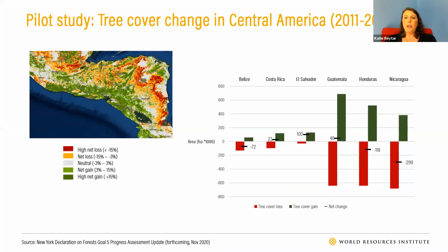And we found that in total, in that time period, 3 countries in Central America, El Salvador, Costa Rica, and Guatemala, had net increases in tree cover, while 3 countries, Belize, Honduras, and Nicaragua, had net losses. And in total, for the entire 6-country region, there was a gross gain of 1,903 million hectares of tree cover, but this was offset by a net loss of 2,222 million hectares, with an overall net loss of 320 million hectares. And the findings of this study will be part of the forthcoming New York Declaration on Forests Goal 5 update that will be released in November by Climate Focus. And so this again was a pilot study, and we're currently working on exploring and refining more data sets as part of GROW.